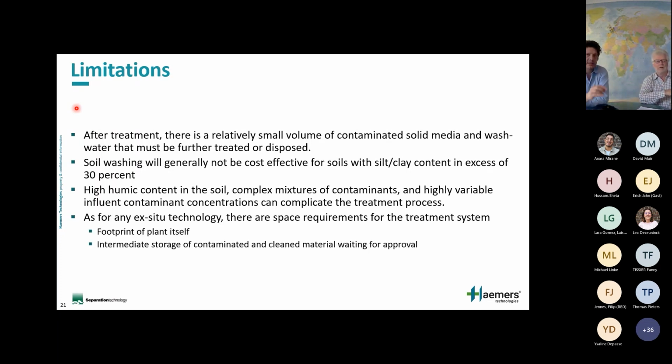Okay, that's complicated. So then, of course, if you should do it on site, we need room for the plant itself, dependent on the footprint of the plant. We need a place for intermediate storage of contaminated and clean material while we are waiting to be able to get it out and use it or send it or whatever. And you haven't put that in.